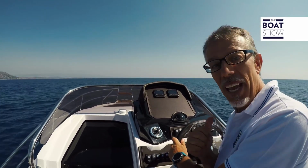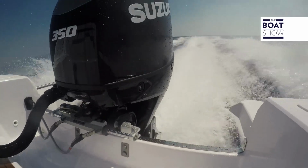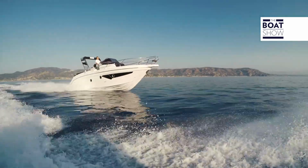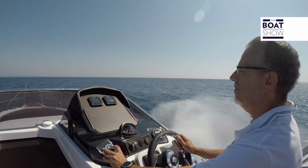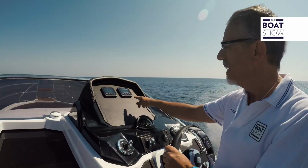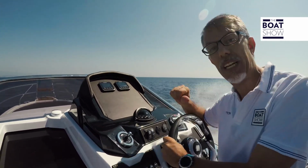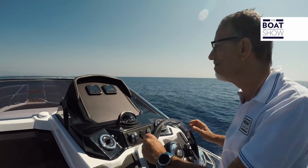We can feel the thrust of these twisted counter-rotating propellers. The hull gains speed. Watch out, 36 knots. This is the maximum speed, 5,900 RPM, 37 knots. And the consumption, with the throttle fully open of this Suzuki 350 horsepower, is about 108 litres per hour.